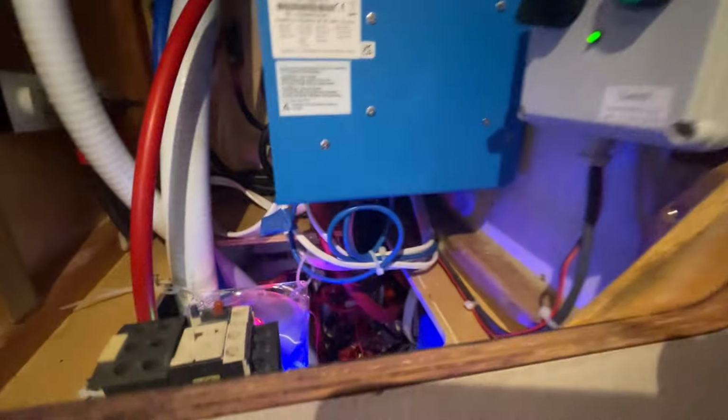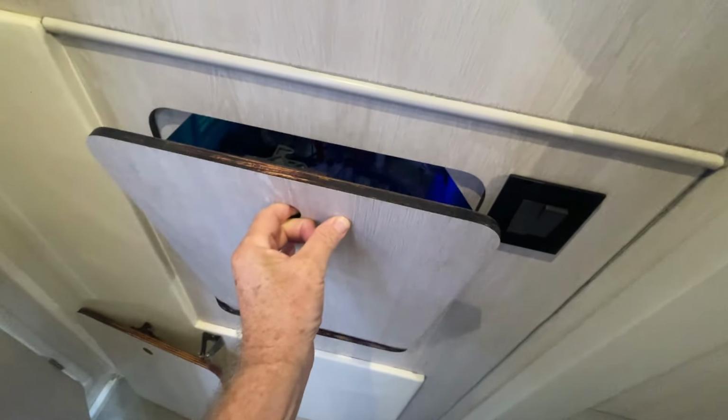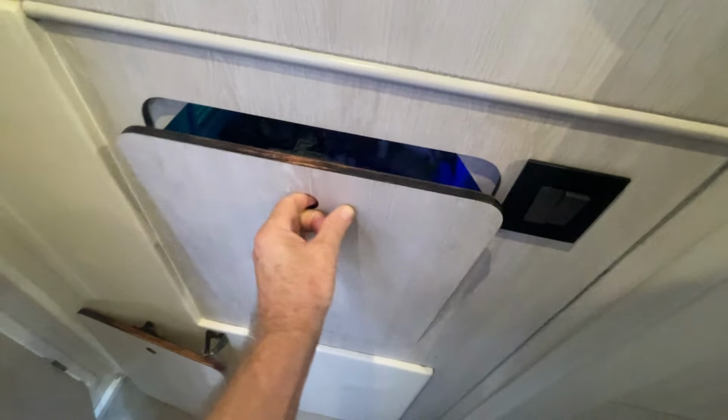So, with that done, it's now time to close up the cupboard. No, wrong one, wrong one. That one goes on down here. And this one goes on up here. Job done. Hopefully, fingers crossed.